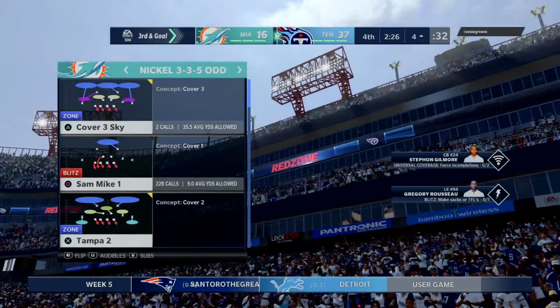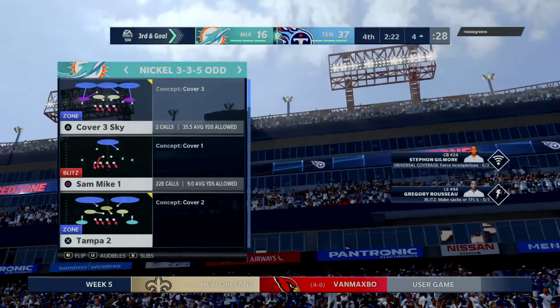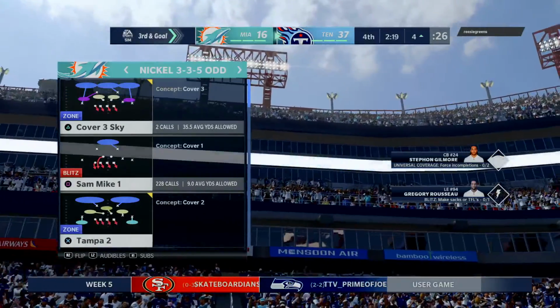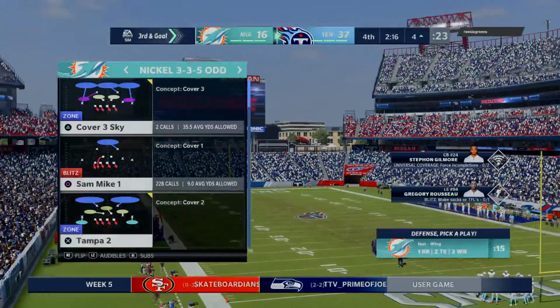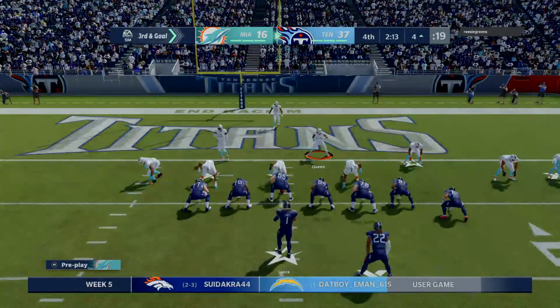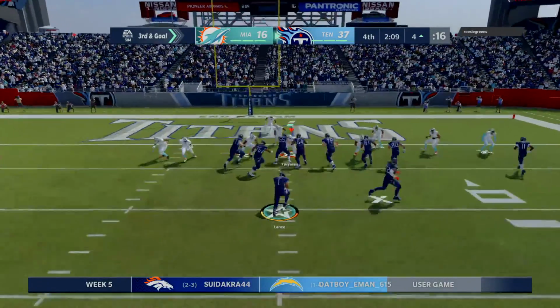This defense against the run, by the way, they're not top 5, but they are top 10. So what's your philosophy here? Do you try and run the ball against a team that's pretty good against the run? What if you're a pretty good running team? If so, you might want to go ahead and run it anyway because that's your strength. 3rd and goal now, mere inches from pay dirt.